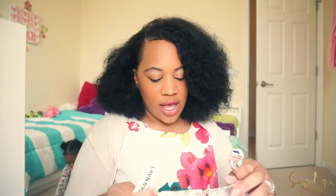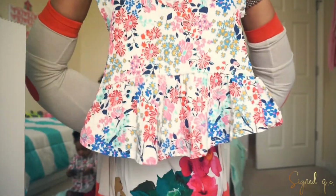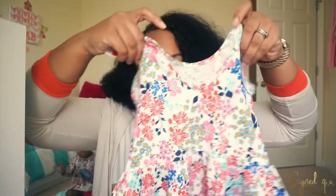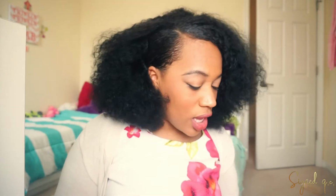Then I went to Old Navy yesterday, and they had a 40% off sale, and I got her this little peplum top. It's an 18 to 24 months. I think the cut is so cute. I am a little worried about how wide the neckline is, but for the price, it was really cute. And as you guys can see, I love things that are girly, that are pink, that are floral, because I just think little girls should look like little girls.